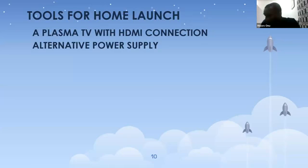Okay, it's all right. Make sure you have an alternative power supply. Do you understand? Get a standby generator. If you don't have one, go and borrow from your friends, from your neighbor. Tell them to help you get one.